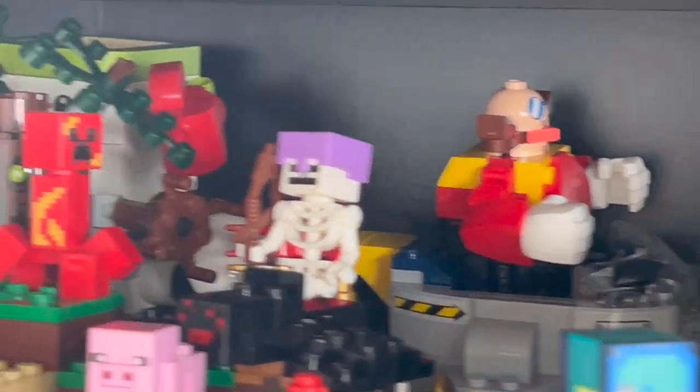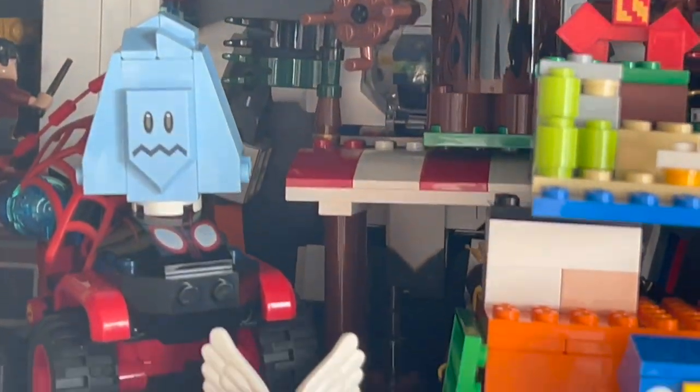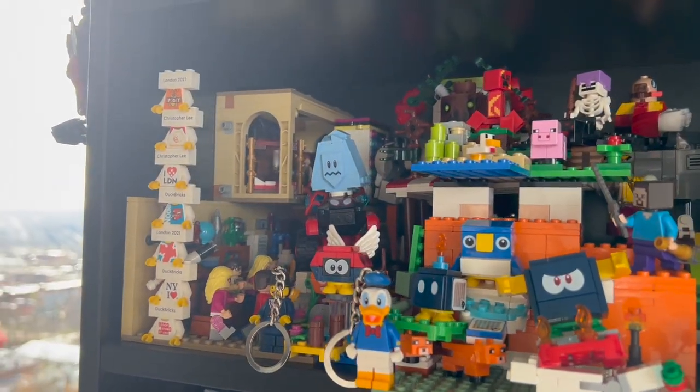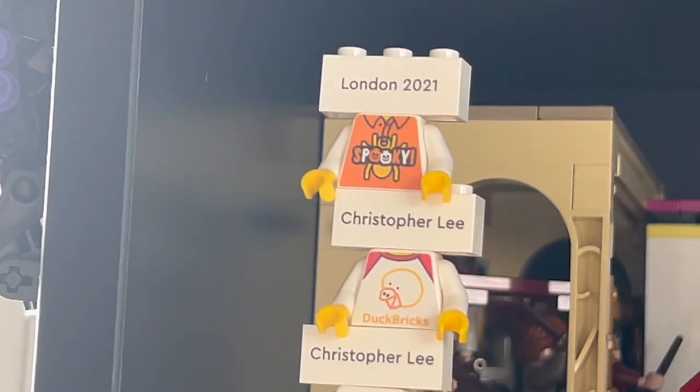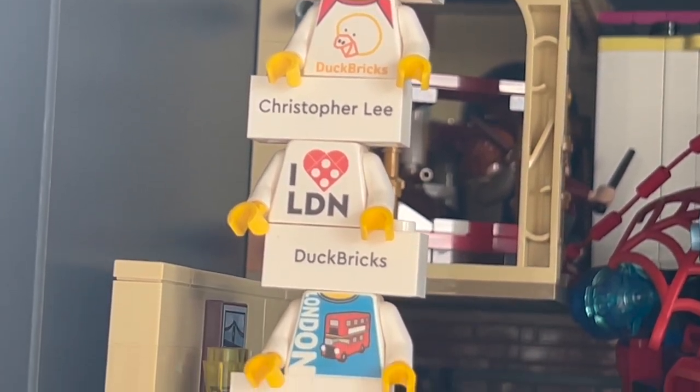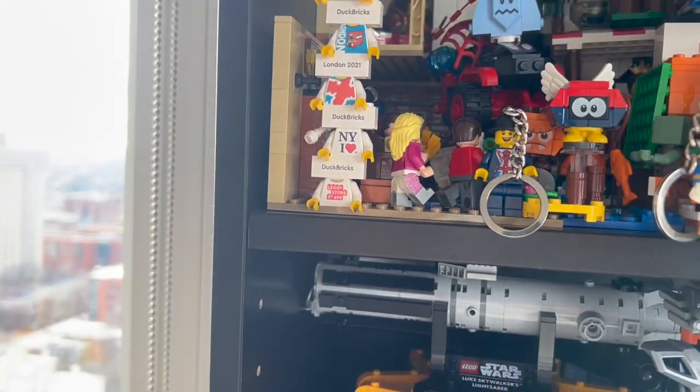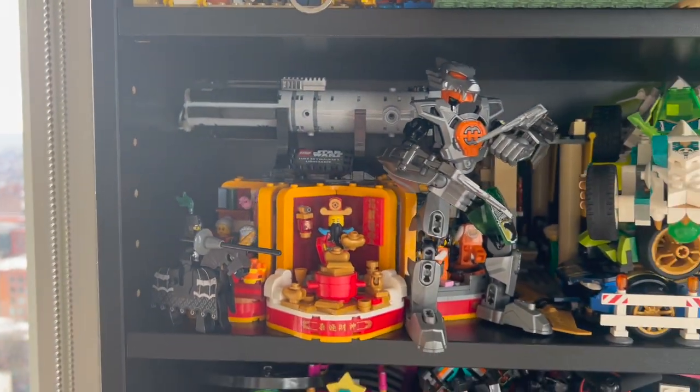You can just see the particularly bad Dr. Eggman build in the back, as well as just some of the more square LEGO items, like some of the Harry Potter builds, as well as the Ideas Big Bang Theory set, plus some of the different minifigures I've accumulated on different trips around the world that had custom LEGO stores that printed minifigure torsos.